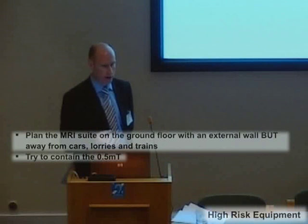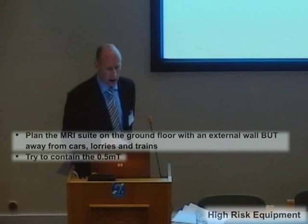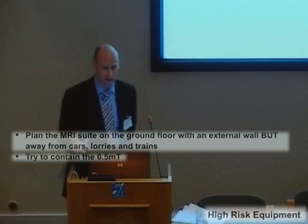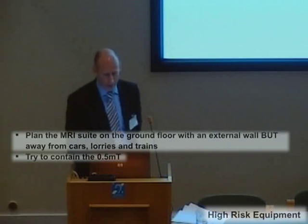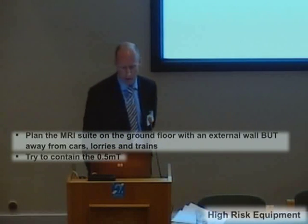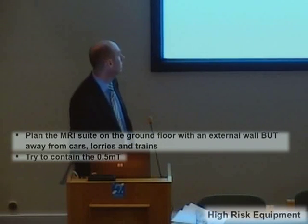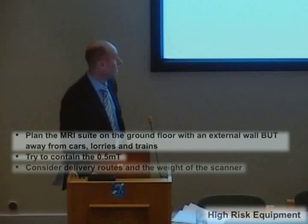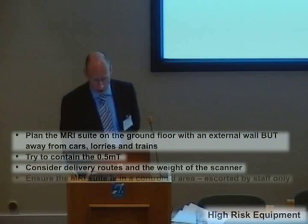So when you're considering the weight of the MRI of maybe 13 tonnes, and that's an extreme case, you could also be looking at another 10 to 15 tonnes of additional iron shielding. So it's vitally important that if you can contain the 0.5 millitesla line, it would eliminate the weight issue. Consider the delivery routes and the weight of the scanner that we just mentioned. Ensure that you've got it in a controlled area.